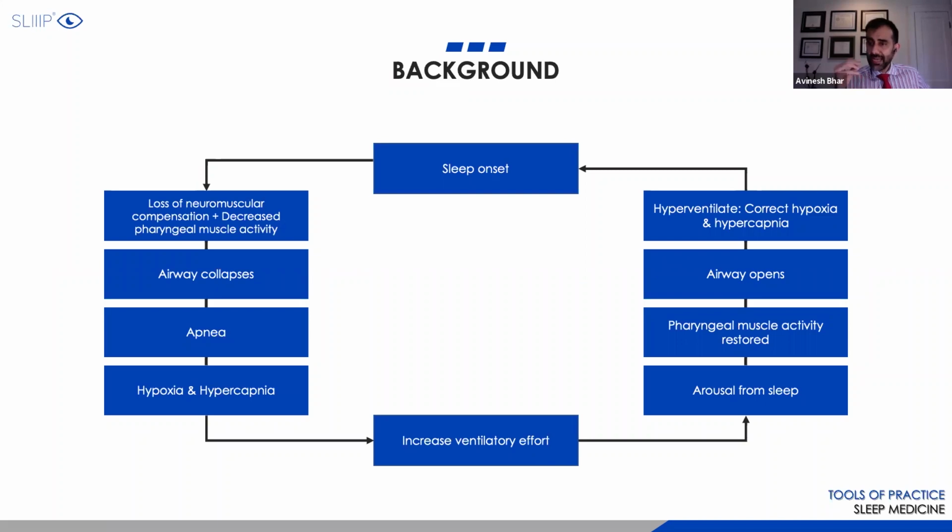Now, when the patient has an arousal, that also causes their muscles to increase in tone, and that gives the airway its caliber again, so the airway opens up again. And then patients try to correct that hypoxia and so on by hyperventilating. So you have two mechanisms really, and I'll talk about them here.